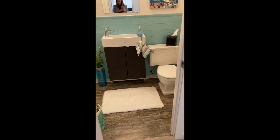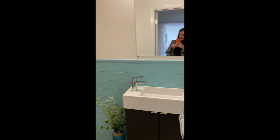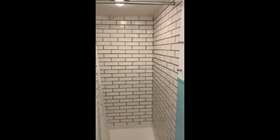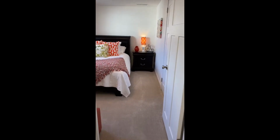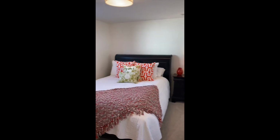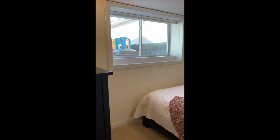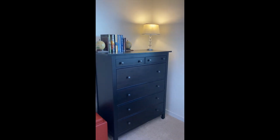It's got updated flooring and then some of the vintage original turquoise tile. And then look at this adorable shower. Brick shower, that is one original element that they kept that I think is just super cool. And then over here, you will see the 4th bedroom with awesome daylight window, which is great. And it's got enough space for a dresser here.